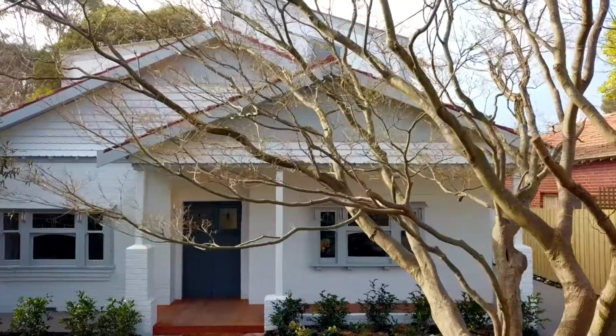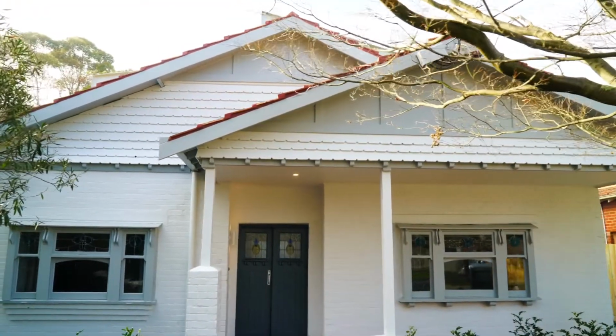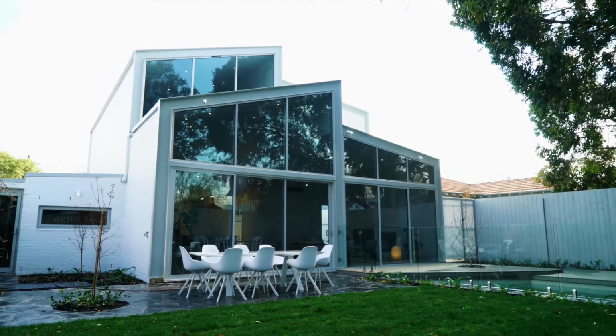From the street, this original 1920s Californian bungalow looks like a charming cottage, but it's out the back where we see it in all its splendour.